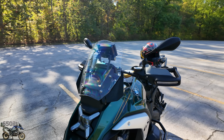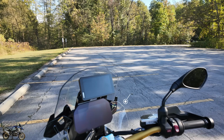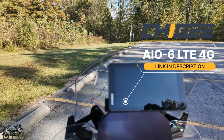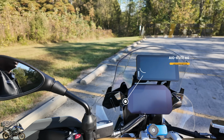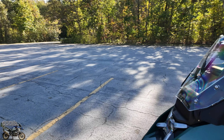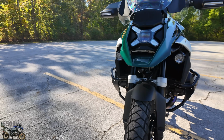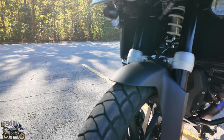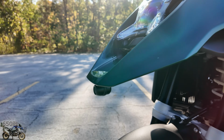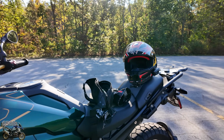Let's check out the Chigee AIO-6 LTE 4G smart navigation system. You've seen this before on my M1000 XR, and here it is on this bike. Zach, the master mechanic, installed the forward-facing camera that came with this unit right there. It looks very nice and neat, and it puts out HD images to that unit.